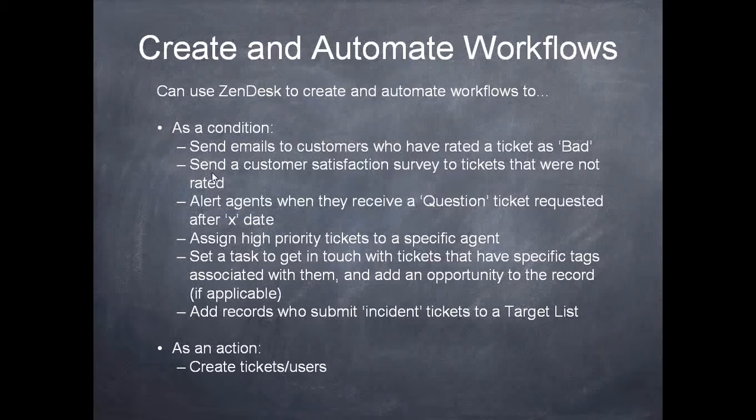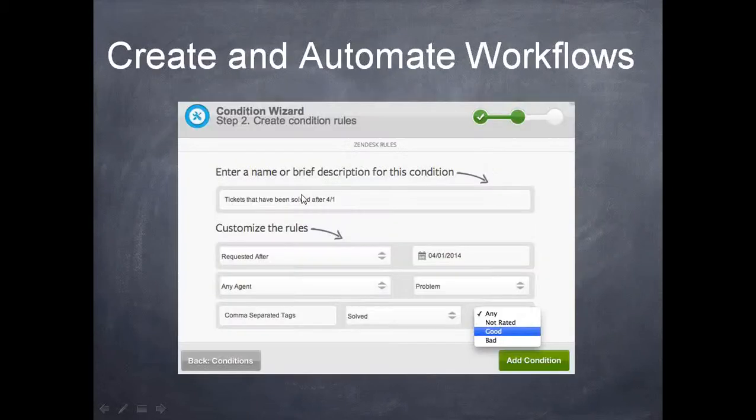It's important to note, however, that the list you specify is the list that all new users will be assigned to. And if they are already an existing user, the system will check for that and assign any new activity to their profile in INBOX25. From this screenshot, you can see an example of how using Zendesk as a condition would look inside the INBOX25 automation engine.